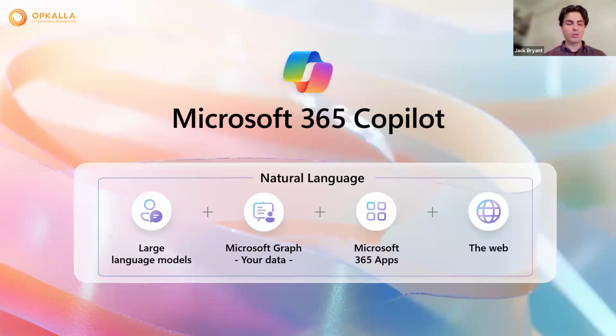So Copilot is also interesting compared to similar solutions because it is able not only to see the context within Microsoft 365 apps. In other words, when you're using Copilot from within PowerPoint, it's able to see all of the different aspects of the current PowerPoint you're working on. It is also able to actually take actions within those Microsoft 365 applications.